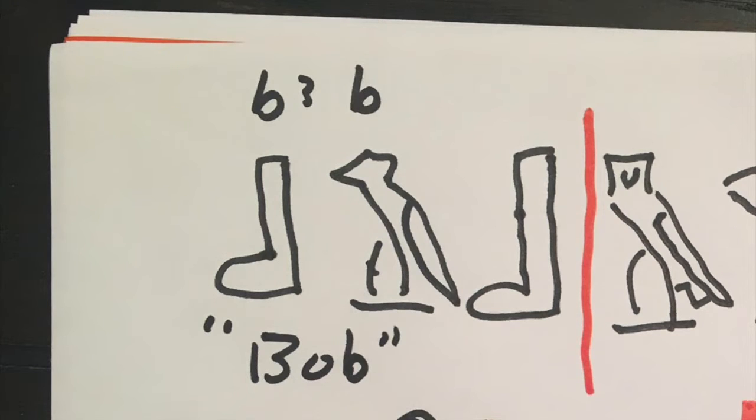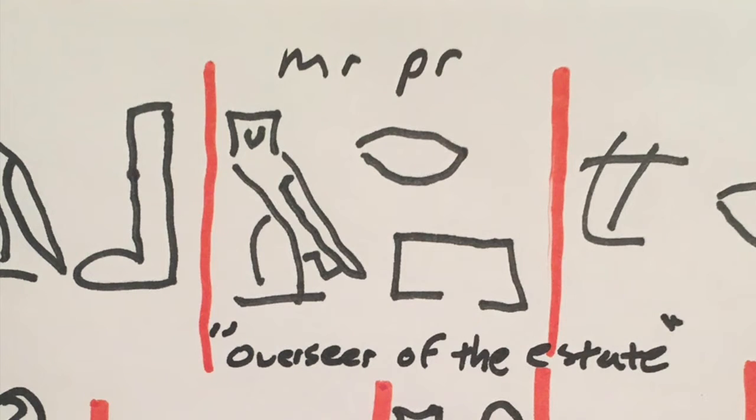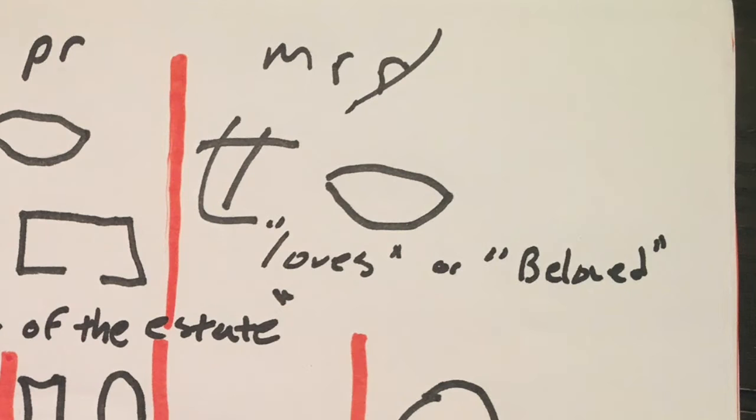All right, so our first word is foot, vulture, foot, B, an A or A, B, which might be a way to write Bob. Get it? Like the name Bob? Trying to go with simple names here. So if you don't recognize it, it's probably a noun. Now we see a word from last week, owl, mouth, plan, mer, per, M-R, and then P-R, overseer of the estate. Now we have mer, the owl and the mouth sign, and of course having the second R after an MR is your helper consonant. So this means loves or beloved.